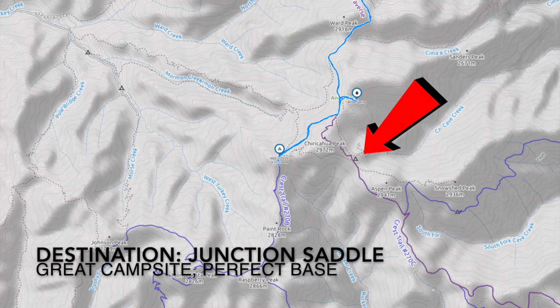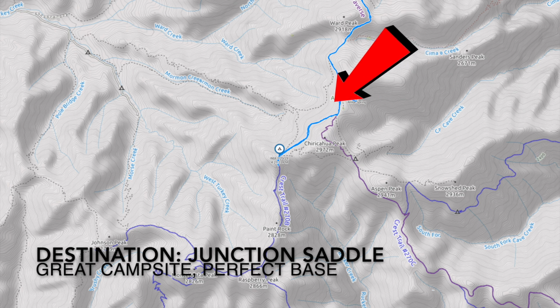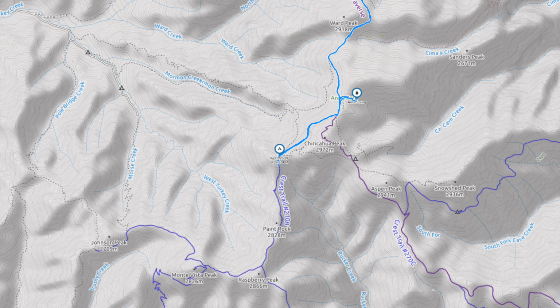My campsite and turnaround point on this hike was Junction Saddle, so called due to all the trails that converge in that area. It's a popular campsite, and I often see groups spending the night there as it's close to the springs where you can get water.